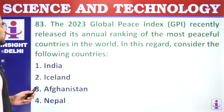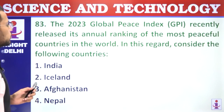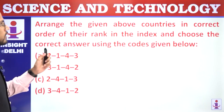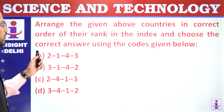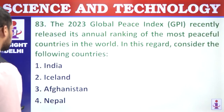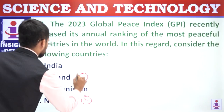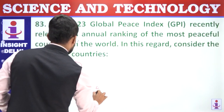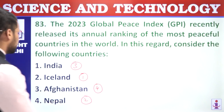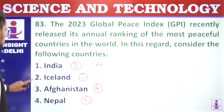83. The 2023 Global Peace Index recently released its annual ranking of the most peaceful countries in the world. In this regard, consider the following countries. Arrange the given above countries in correct order of their rank in the index and choose the correct answer using the codes given below. Right, so first rank obviously is of Iceland, second is Nepal, third is India, and fourth is Afghanistan, and Afghanistan is the least peaceful country in the world. India's rank is 126. So answer should be 2413.